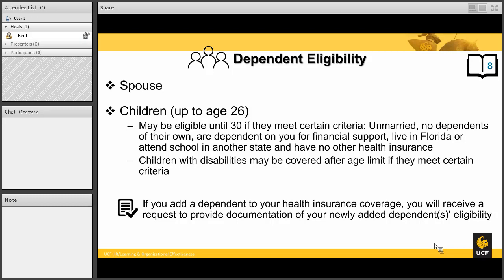You may enroll an overage dependent. An overage dependent would be eligible up until the age of 30 if they meet certain criteria such as unmarried, no dependents of their own, dependent on you for financial support, live in Florida or attend a school in another state, and have no other health insurance. However, please be advised, overage dependents are at a much higher premium on their own. Their premium is in the $700 range on top of the premium that you're already paying for yourself.